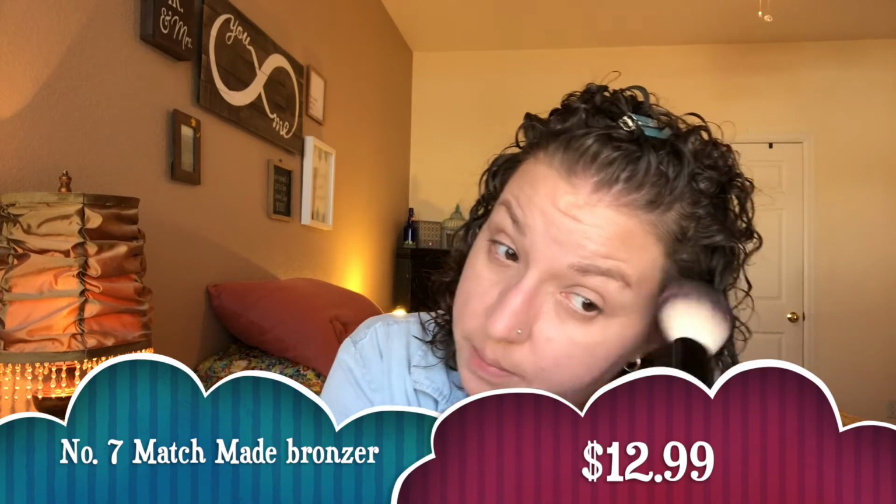I like it much, much better than the Hoola bronzer, as well as more than the matte bronzer that's in my Tarte's Pro Glow palette. So this is a beautiful matte bronzer. It's very buildable, so it works for me more times out of the year than not. Bronzer, no bronzer. So yeah, if you're looking for a drugstore bronzer, I highly recommend this one. This one is $12.99, which surprisingly is $2 less than the Physicians Formula Butter Bronzer.